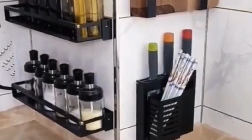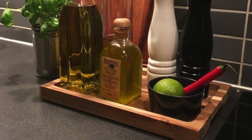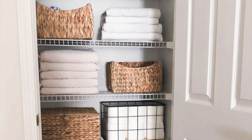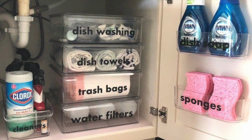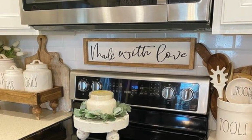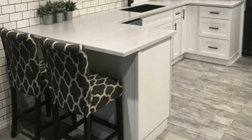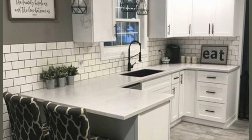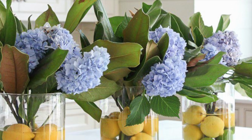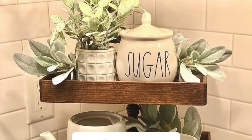And those are our top kitchen decorating and organization ideas. We hope you find these tips helpful and inspiring. Remember, the key to a functional and stylish kitchen is finding the right balance between form and function.